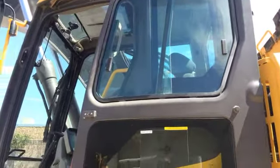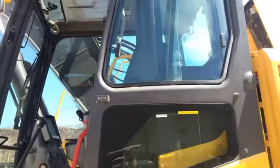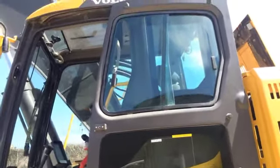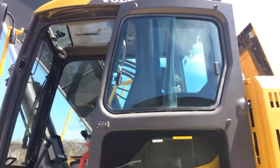As far as inside the cab, it's obviously an enclosed cab machine. All the glass is in it. The air conditioner and the heater work fine. Everything, the monitor controls, work fine. There's no error codes or anything on the controls. It's got 12-volt outlets in the cab, so you can plug in your iPhone or whatever.